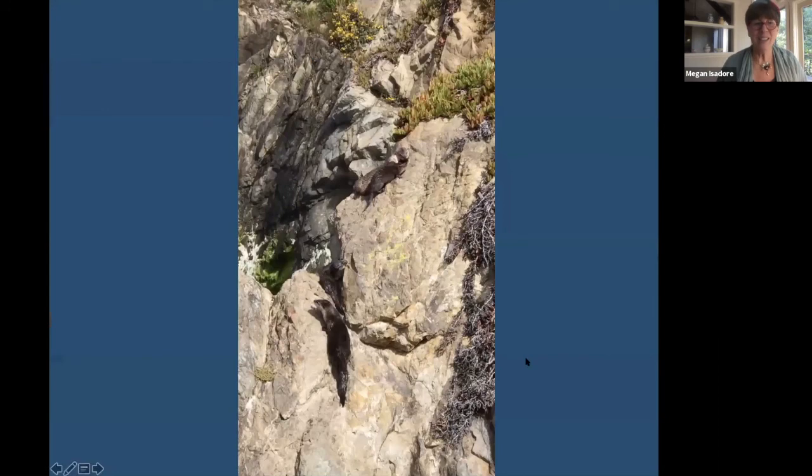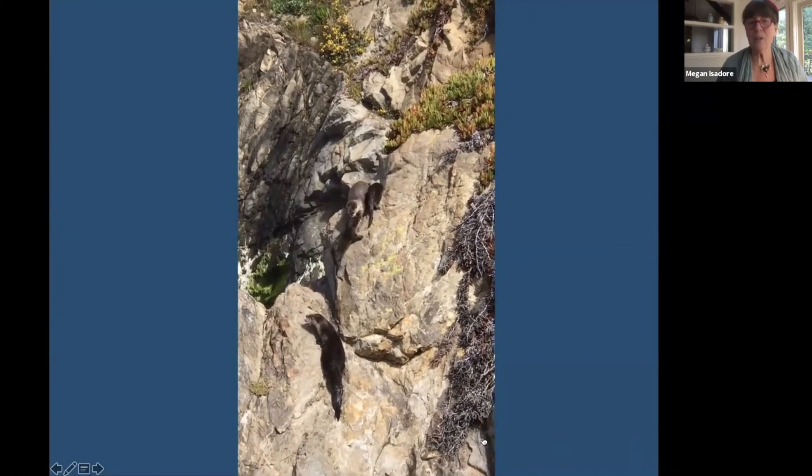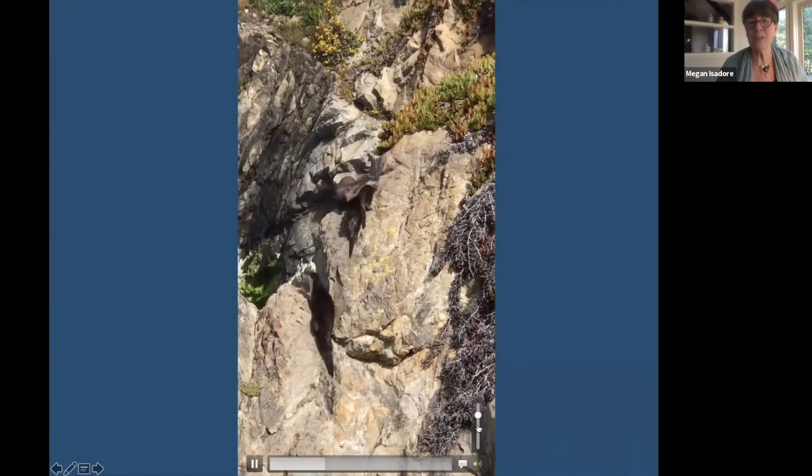Now here, river otters also have very interesting social lives. The females do not hang out with the males except for when they're mating. However, related females will hang out together reasonably often, and the related females will sometimes help bring up the youngsters.